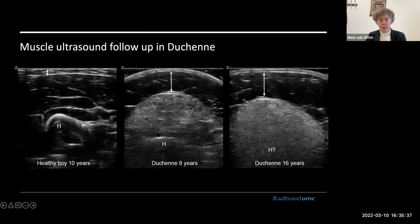And this is a boy with Duchenne's at the age of 8. So that's probably late ambulant or even the wheelchair phase, the early non-ambulant. And this is almost an adult male with Duchenne's. He's 16. And again, no atrophy, big subcutaneous layer because they usually are on steroids and they are not very mobile. And then no muscle fiber left, but no atrophy again.